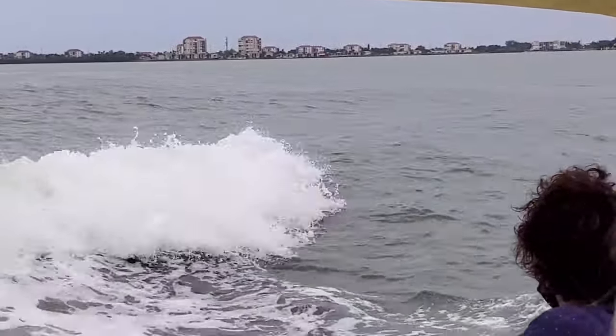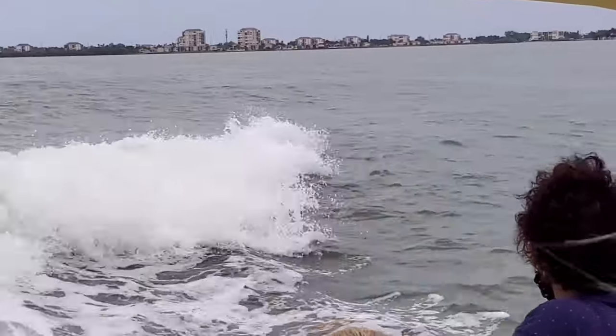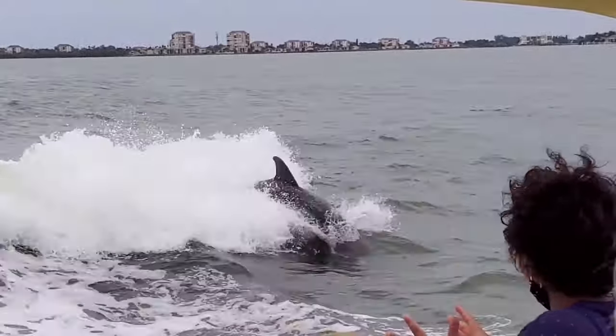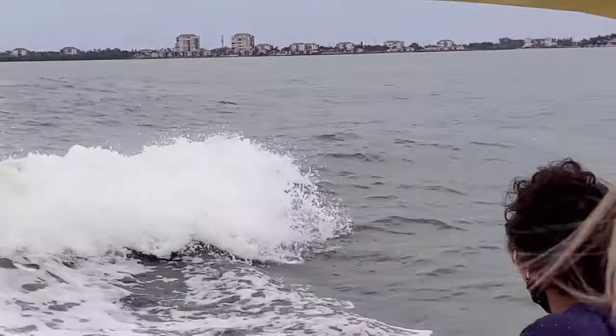For fun, but the other reasons are they knock off dead skin and parasites. A dolphin actually sheds a layer of skin every 3 hours.